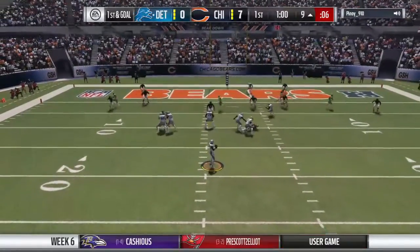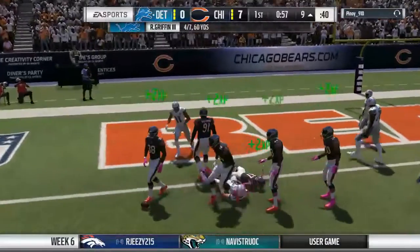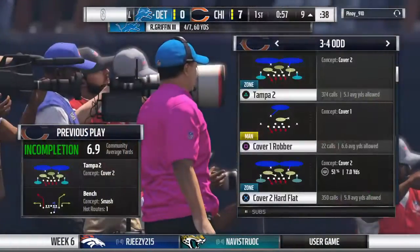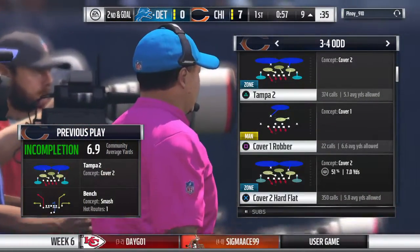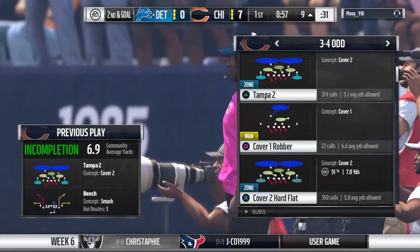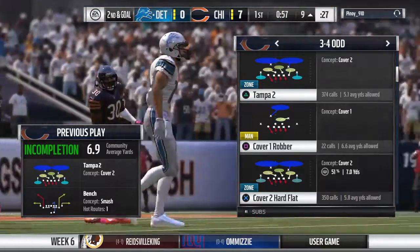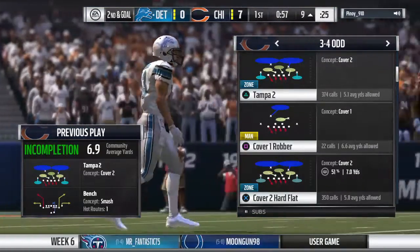Once again, Griffin. And it pops free. The collision there jarred the ball loose and brings up 2nd down. After all the preparation, all the practice, a play like that will absolutely break your heart. They had everything they wanted, just unable to complete it. In the end zone, a big-time drop.